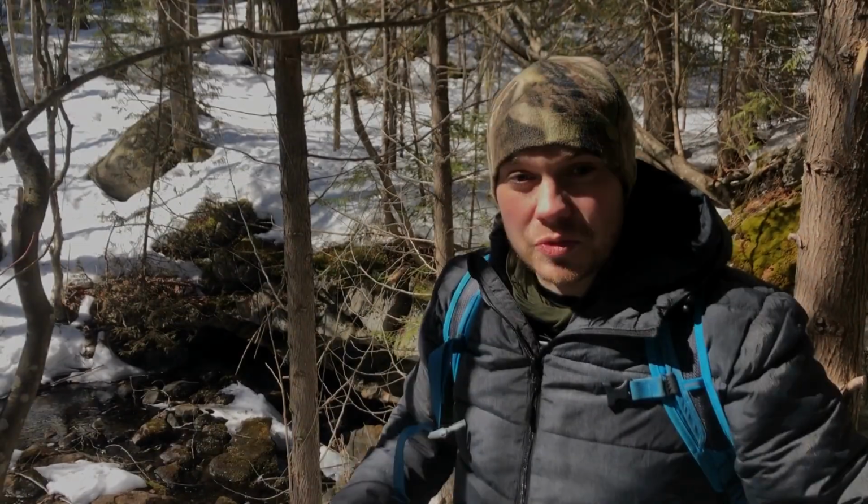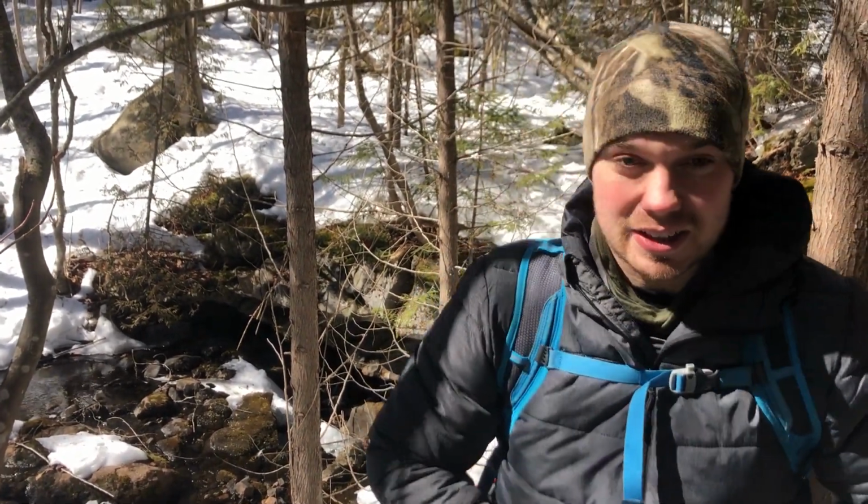Back in the daylight, ready to hit up the next cave. All right, so we're all packed up now. And what we're gonna do is we're gonna hike out to the road, hike down the road, and then there should be a brook right off of there that we should be able to follow to Lion's Den's cave. So.